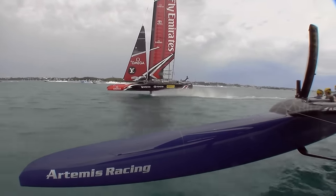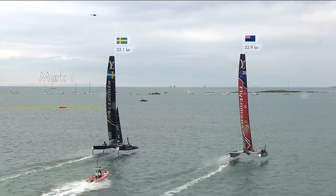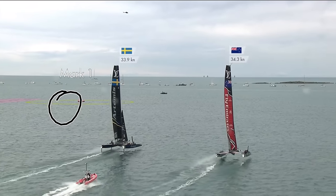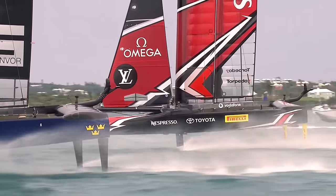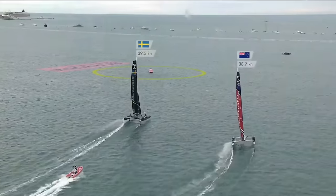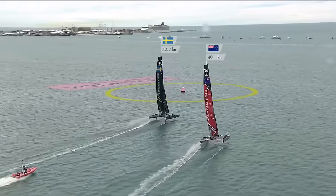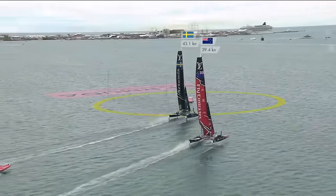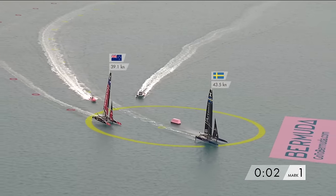We've seen the move before where Artemis will keep them up above the mark. See the mark in the left-hand corner, way down there. They're sailing above the mark. They will try to extend away. There they go. They peel away first and try to make a little extension. Ripping over the water at 42 knots and beyond. The Swedes keeping it tight to the mark.